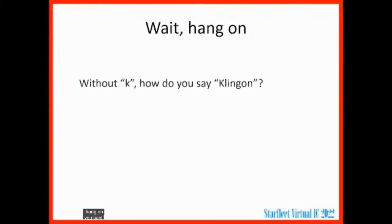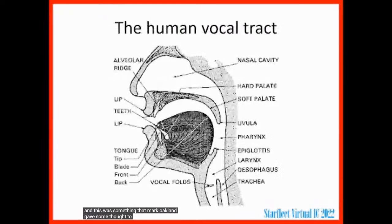Now around this point, people might be going, wait, hang on. You said there's no k sound, so how do you say Klingon? And this was something that Mark Okrand gave some thought to. We talked a moment ago about affricates like ch or j, and there are other affricates around the world. One of them is tl. It starts with the tip of your tongue pressed against that alveolar ridge behind your teeth, where English speakers say t or d, and then you lower the sides of your tongue and let air flow over them. Tl, tl.